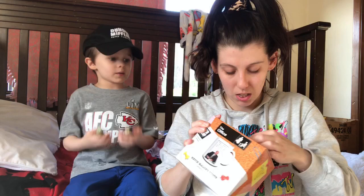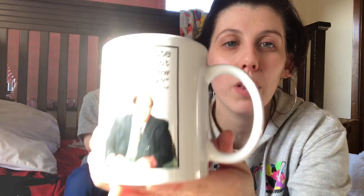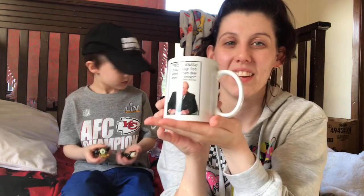So we found this at GameStop in Liberty, which is the next town over from us, and they only had two left. I was going to buy both of them, but I was afraid they would be the exact same thing, because they both had the Dwight bobblehead. And that's my office. That is so cute. I love it.